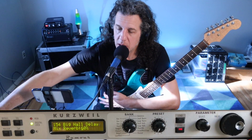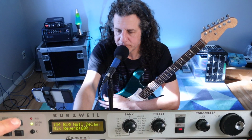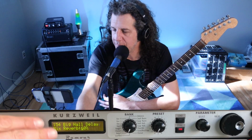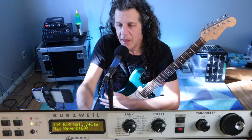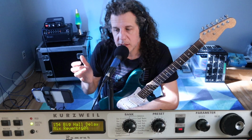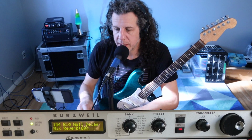Now, here's another feature of this Kurzweil Rumor that is nuts. You'll see right here, this EQ button. This is an input EQ. So before my signal even goes into this effect, I can EQ it. Again, that is really unusual. Except for big Eventide units, I don't know any pedal or any rack processor that allows you to EQ your input going into the effect.